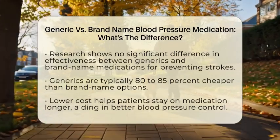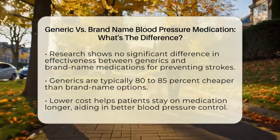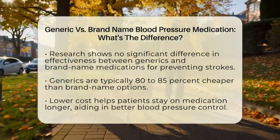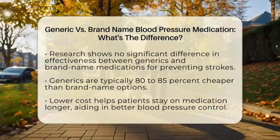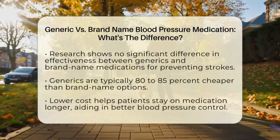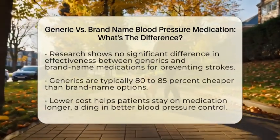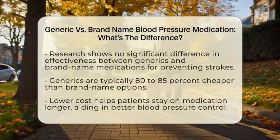Cost is a big factor. Generic blood pressure medicines are often 80 to 85% cheaper than their brand name counterparts. This lower price can make it easier for patients to stay on their medication long-term, which is crucial for controlling hypertension and reducing stroke risk. Because of this affordability, generics are considered a cost-effective choice for most people managing high blood pressure.